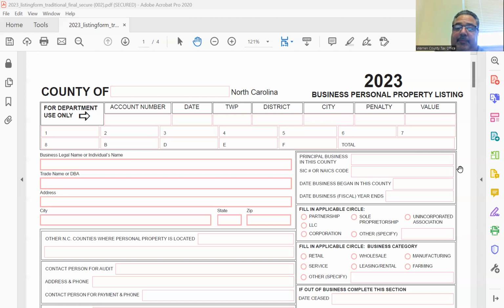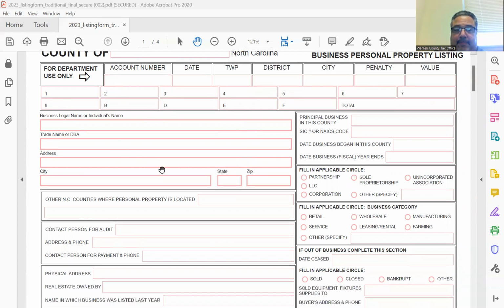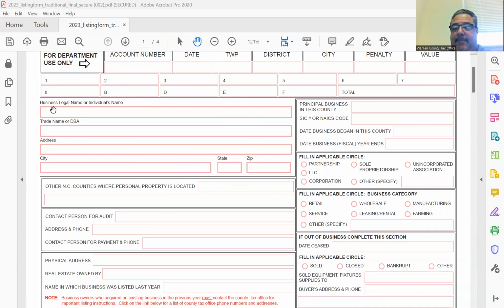Okay, thank you. So I want to quickly go through the form, point out a few things that I see, and anything that folks always fill out incorrectly or always have questions about. Because it is a generic form for the state of North Carolina, at the very top you need to put in County of Warren, North Carolina. They leave this top section for department use only. So they're going to start filling out with this section here, the business legal name or individual's name.